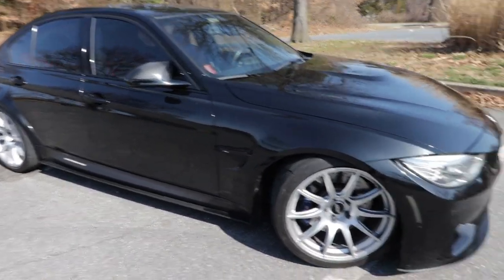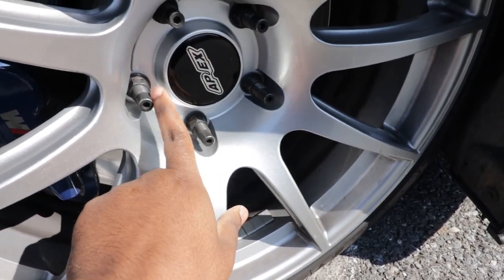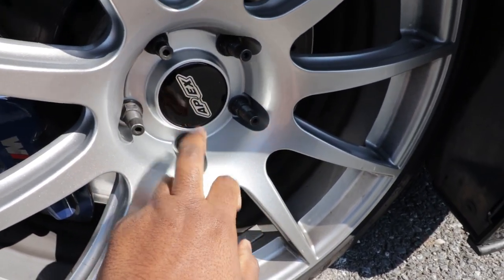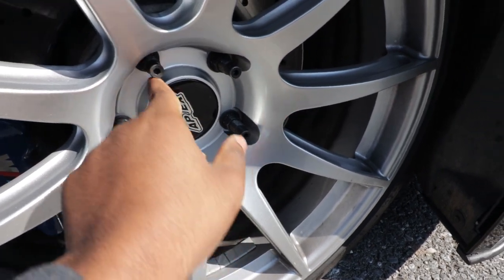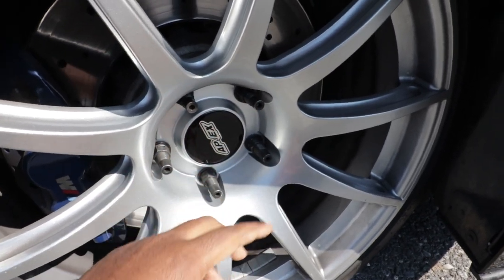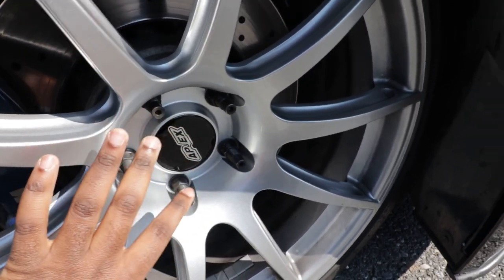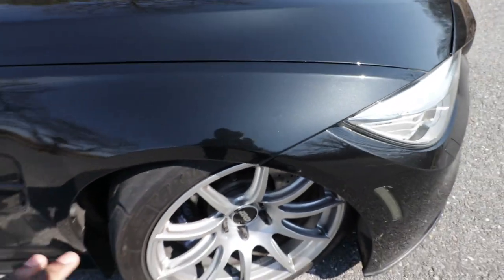I almost forgot one essential mod right here. Wheel studs. Yes, wheel studs are a must. If you change tires and wheels as much as I do, you definitely need this to install them easily. And also, if you track your car, this is essential for you because it helps the wheels being gripped by the wheel hub much, much, much better.